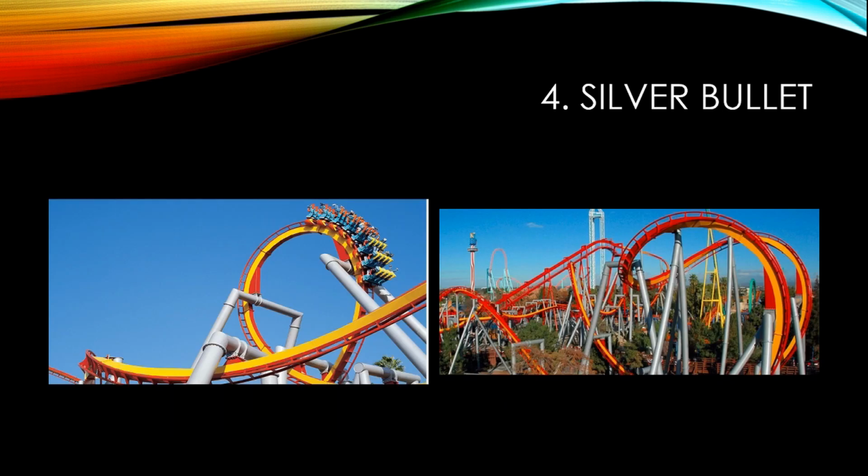Alright, number 4 is Silver Bullet. This is a very iconic ride. It goes throughout the entire park.